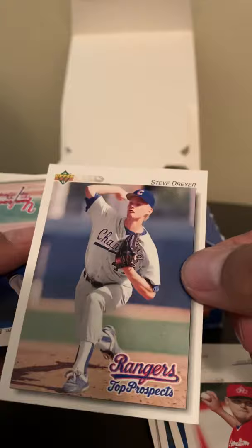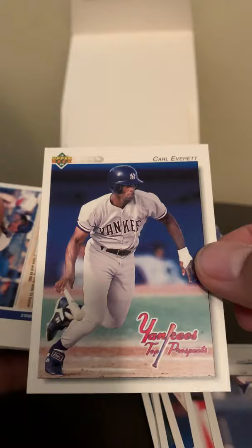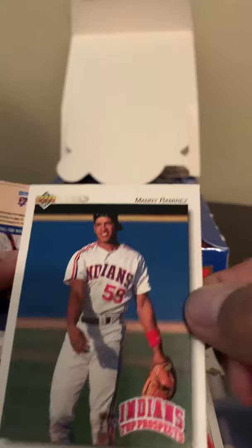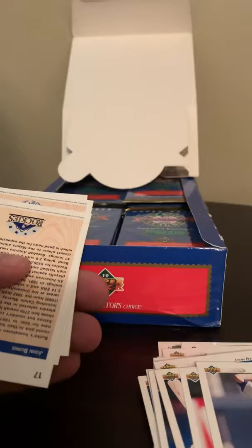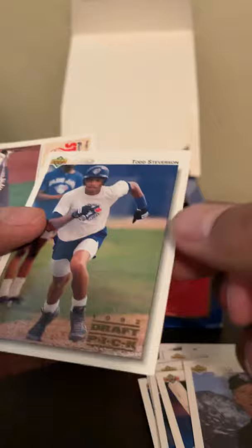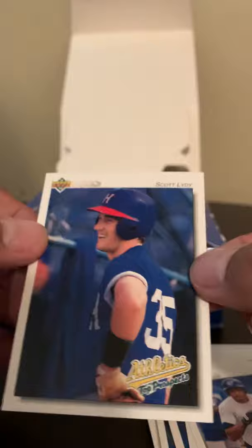Sean Lowe. Steve Dreyer. Carl Everett, good card there. Drafted by the Yankees, I see. Manny, Manny Ramirez. Oh yeah, this box is definitely worth it. And a Bobby Jones, Players of the Year. It's 2 out of 26. Let's see here. John Burke, Todd Steverson and Scott Liddy. Wow, got 5 hits already.